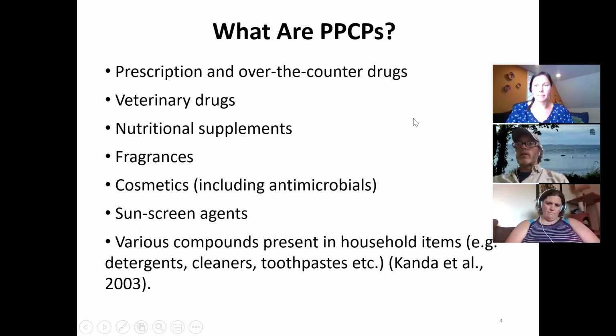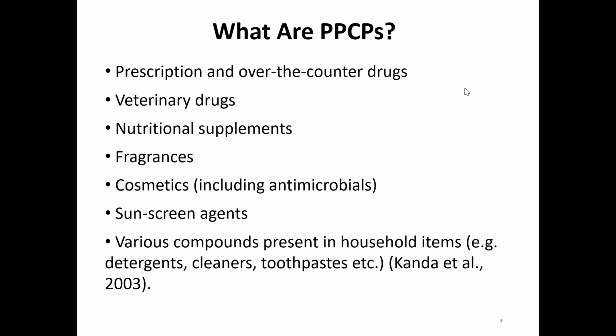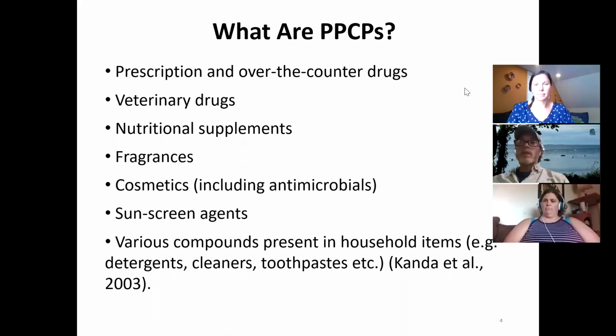Pharmaceuticals and personal care products is a large group of compounds and chemicals that includes prescription and over-the-counter drugs, veterinary drugs given to agricultural animals and recreational animals like horses, nutritional supplements. This is strange. I didn't really even think of this class until I started working on this, but fragrances, things like musk, are a very big component found in wastewater and in the environment. Cosmetics, including the antimicrobials that are in a lot of face creams and things like that. Those chemicals are frequently found. Sunscreen agents that we apply in the summertime here in the Northeast. And then various other household compounds, detergent, cleansers, toothpastes, anti-corrosive agents, etc.